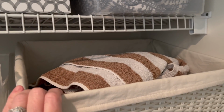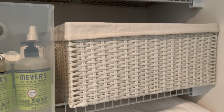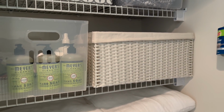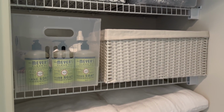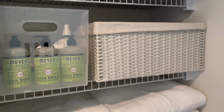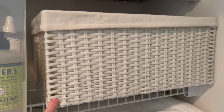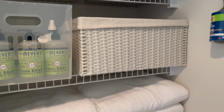Now in this bin here, I have a couple of beach towels that didn't match, and I really do use all white bedding and all white sheets and all white towels. It's just easier for me. They're easy to bleach and keep clean, and it bothered me that those didn't match. So they went in their own little cute bin. Plus we don't use those as often, so they're more contained.